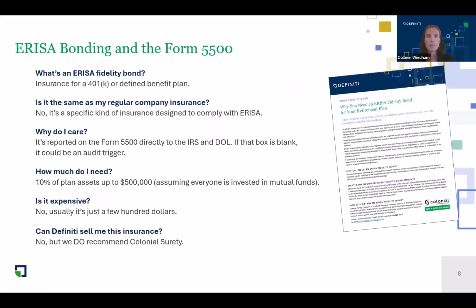Next up is ERISA bonding. I get tons of questions on this every spring, so I wanted to prepare and get ready now. What is an ERISA fidelity bond? It is insurance for your retirement plan, whether you have a cash balance combo plan or just a 401k. Is it the same as your regular insurance? No, it is not. I've had people email me all sorts of information about their insurance. Please don't do that. It is a specific kind of insurance designed to comply with ERISA.